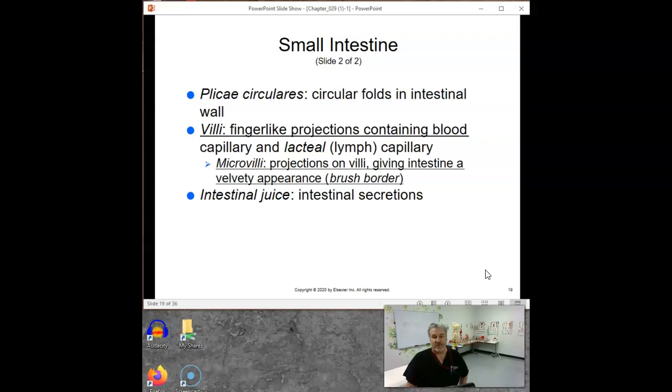Strangely enough, the inside of your small intestines would look and feel like velvet. Like all this just soft surface area everywhere. I know that's a weird thing to say about the inside of your intestines, but maybe not yours, but mine. Velvet, for sure. Okay.